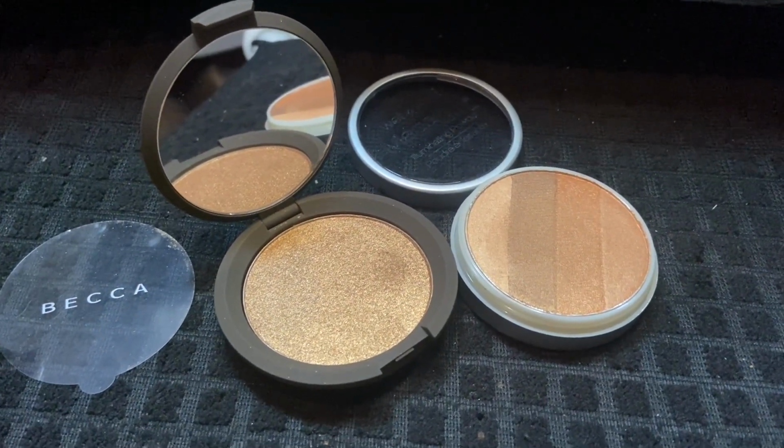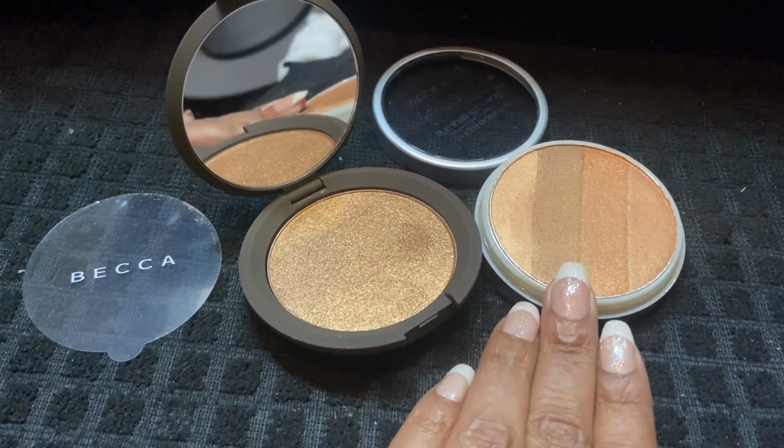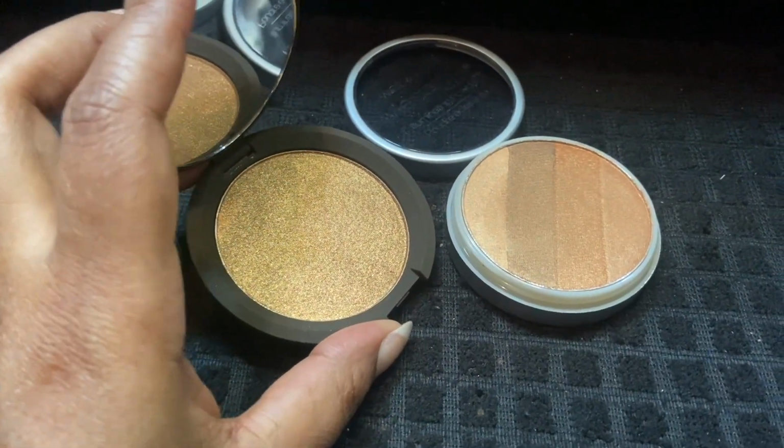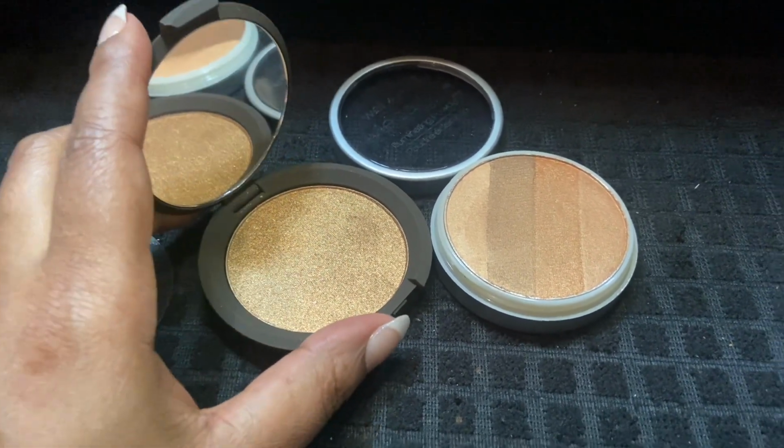And these are the highlighters that we're going to go with. This is the Becca and then also a Wet n Wild. They do kind of look a little similar in the pan. So let's just swatch them and see what we think about them.